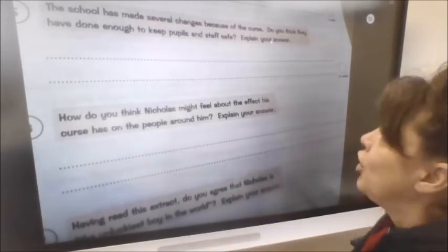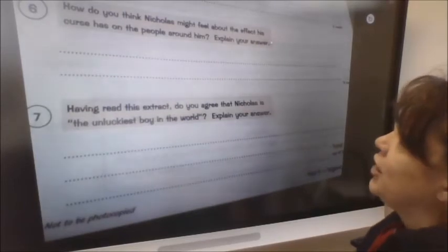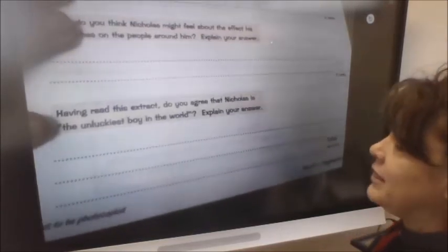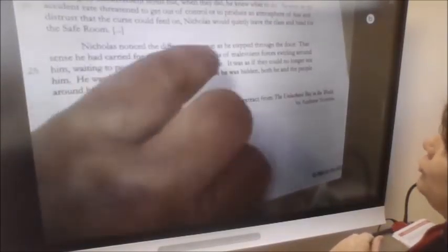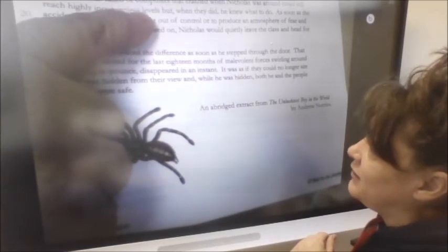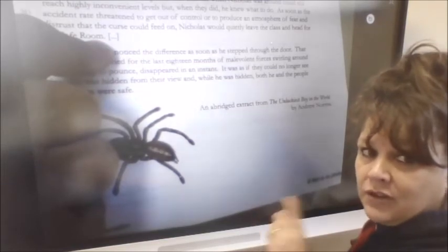Next, it says, how do you think Nicholas might feel about the effect the curse has on people around him? Explain your answer. Again, this is you thinking about your opinion. There's a little section that says, as soon as the accident rate threatened to go out of control. You might want to look at that section, from there to the end of that paragraph, the safe room, to focus your answer. Have a little look at that part, and that might give you a really good idea.